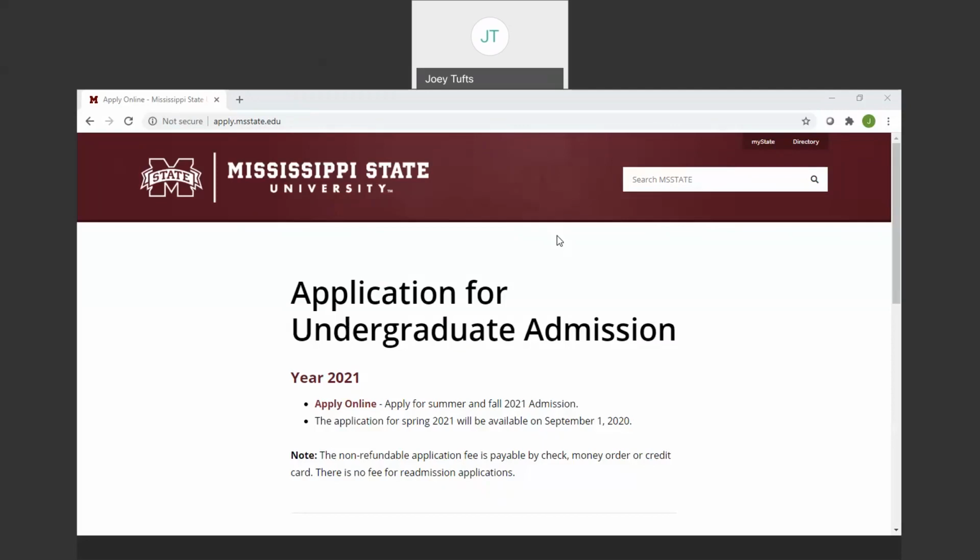And what we're going to do today is actually walk y'all through the application process. So be able to kind of show y'all what it looks like to apply at Mississippi State University and kind of all those processes along with that. So the first thing that we're going to do here is actually visit apply.msstate.edu. So once we go to that website, it's actually going to take us to this main page here.